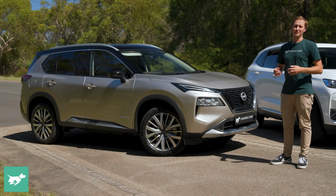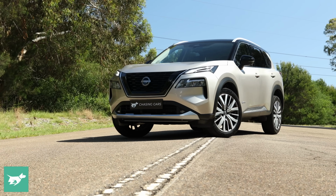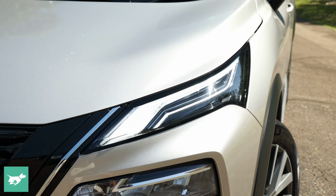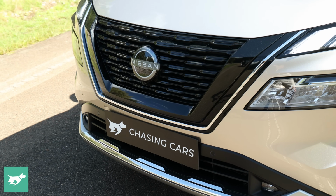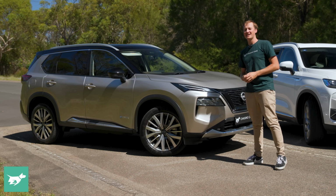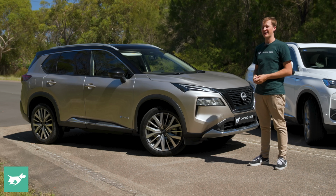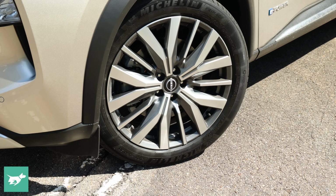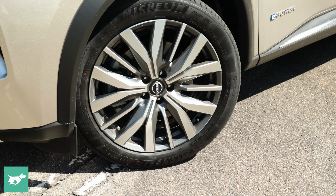And at the other end of the extroverted car spectrum, we've got this X-Trail E-Power, and I mean, it's not exactly reserved. From the bold headlight design, the big V-shaped grille at the front here, and to that black roof, which contrasts nicely with that champagne colour. I mean, it is really in your face. This is also backed up by those large 20-inch alloy wheels that it rides on, which are actually the biggest you can get in the range.